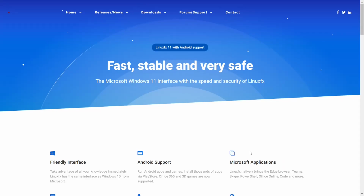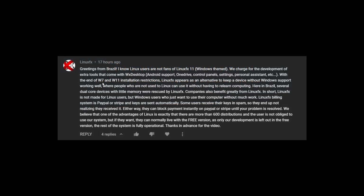Let's zip back on over to the comment real quick. With the end of Windows 7 and Windows 11 installation restrictions, Linux FX appears as an alternative to keep a device without Windows support working well, where people who are not used to Linux can use it without having to relearn computing. Did you know you can create a Windows 11 USB without the TPM block and still get Windows 11? Let me show you that real quick, guys.